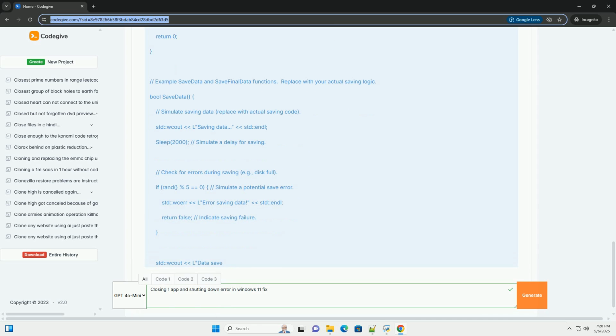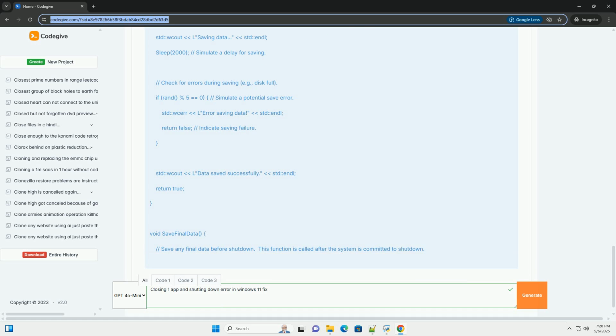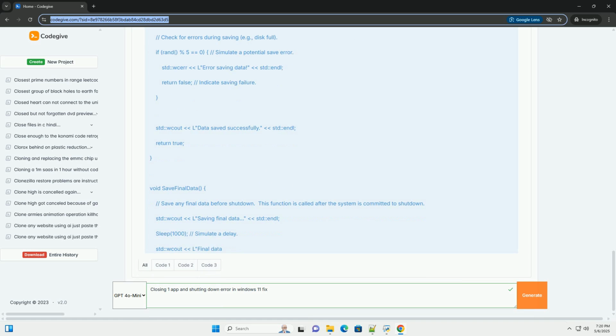Initial troubleshooting steps. Before diving into more complex solutions, let's start with simple checks that often resolve the problem. 1. Manually close all applications. Check the taskbar. Ensure that all visible applications are closed. Look for minimized windows. System tray: click the up arrow in the system tray, next to the clock, to expand it and close any applications running in the background. Pay attention to applications like cloud storage clients: Dropbox, OneDrive, Google Drive.